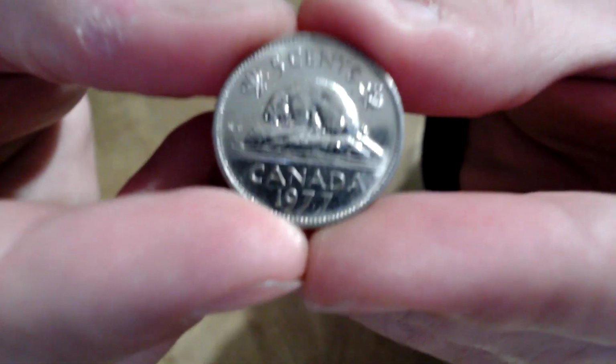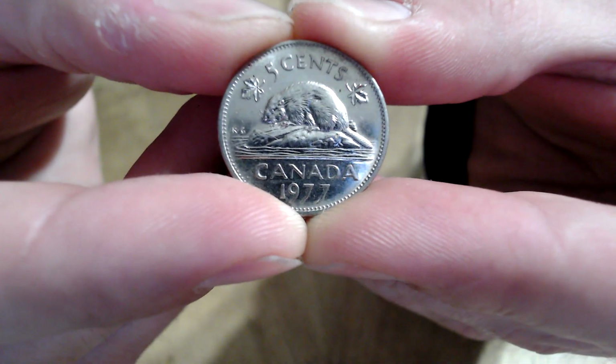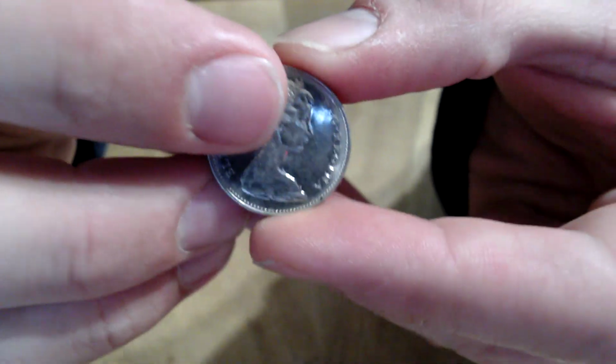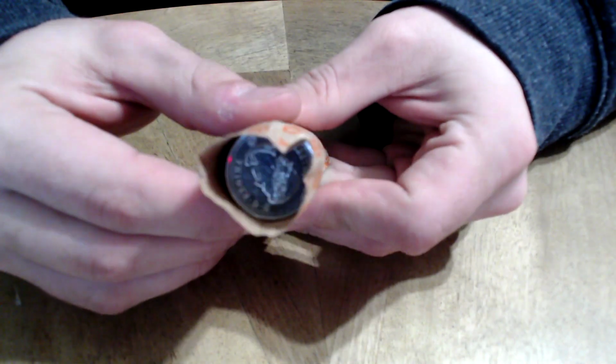And I also happen to have found a 1977. I'm pretty sure that's a Lowe's 7 nickel. So that's pretty cool. It's in decent shape, so I thought I would keep that. So I'm going to start off with the quarters and see what we will find. Hopefully some silver. You never know what you can find.